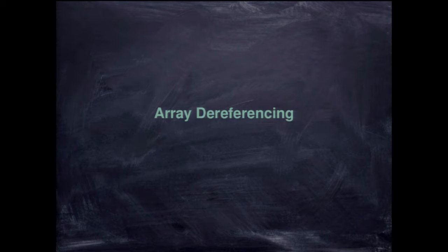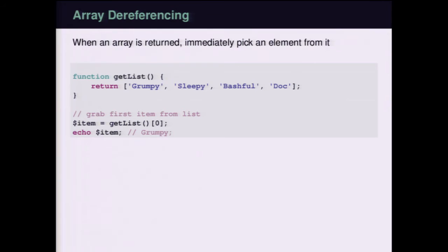We've also got array dereferencing. I'm not a huge fan, but I'll show you anyway. Here's a function that returns an array. Short array syntax. It's cute. So we get the list, and as of 5.4, you can make the call to getList and immediately access one of the elements in that array. So you can immediately dereference it.